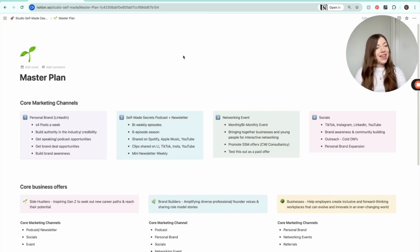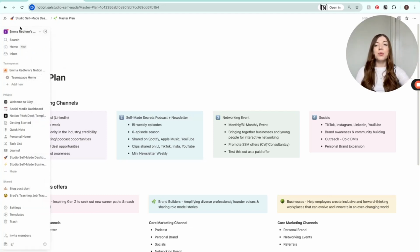So if you can make it aesthetic, or you can make it work for you in terms of how your brain works, but for me, having these different sections shows me all the different things I need to be working on in terms of marketing, and then the business offers that I have as well.